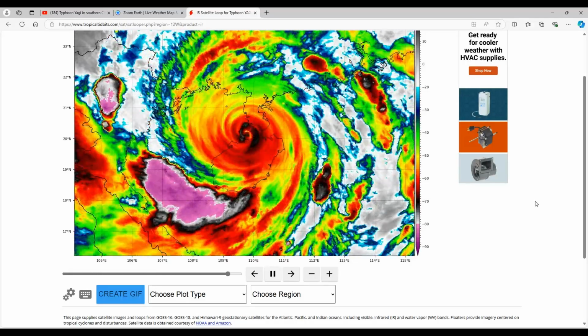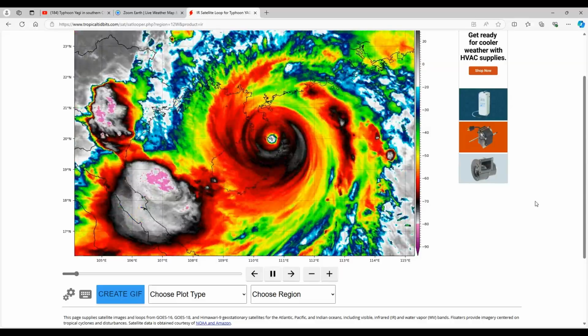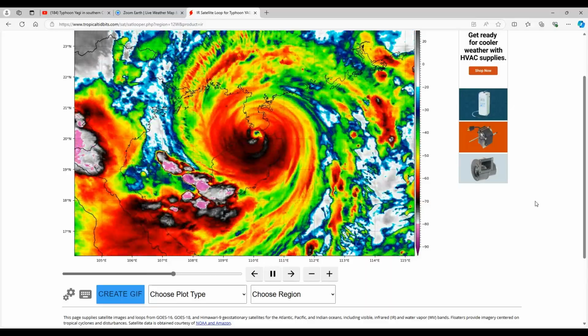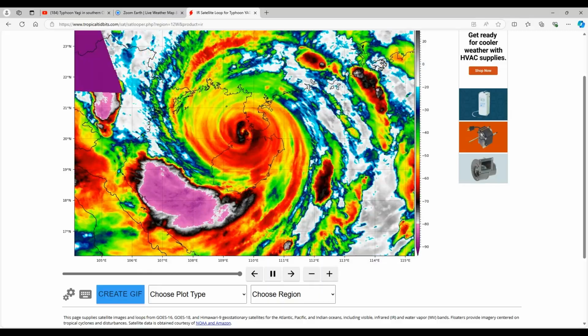But if it did, that would be really bad because the city of Hanoi would get basically a direct passover, and Hanoi is one of the biggest cities in Vietnam. But that's it for this update on Yagi. We'll probably have more to come.